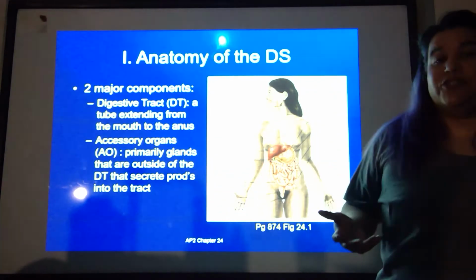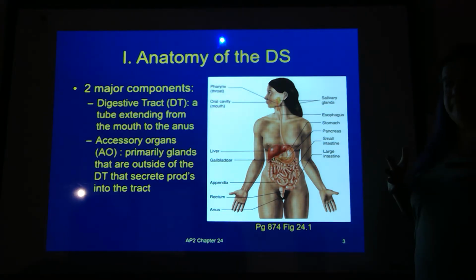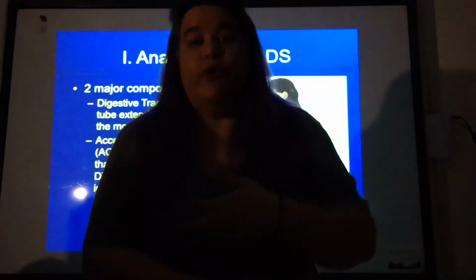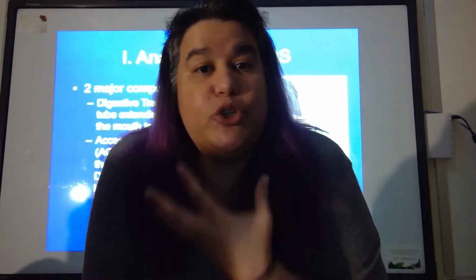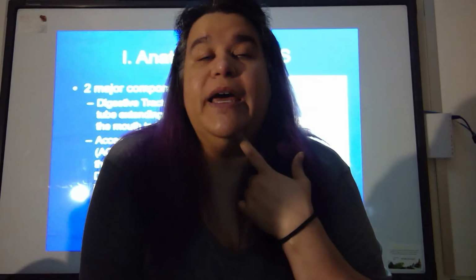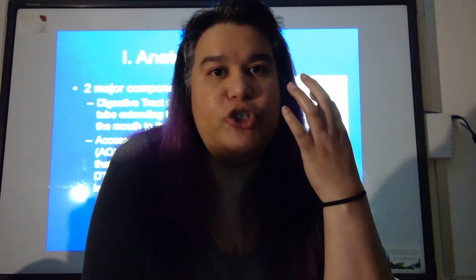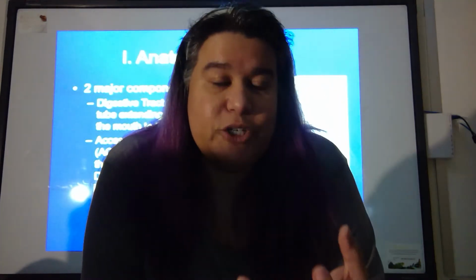You also have the accessory organs. The accessory organs are the organs that are not in the tube, but they put product into the tube. For example, your salivary glands. Your salivary glands are not in your mouth. I can't show them to you because they're not there. But they do make saliva and they do put it into my mouth. There's one under your jaw, there's one under your tongue, there's one up here next to your ear, but the glands themselves are not there. They're just putting their product into the tubing. So we consider these accessory organs because they're not in the tubing, but they put product into the tubing. Does that make sense? I hope that makes sense.